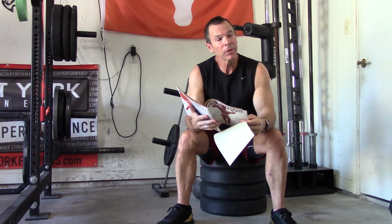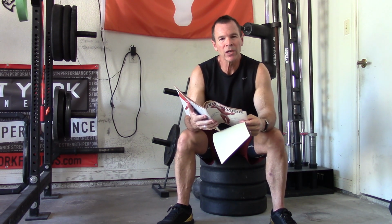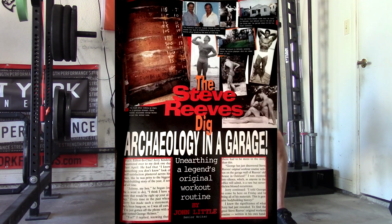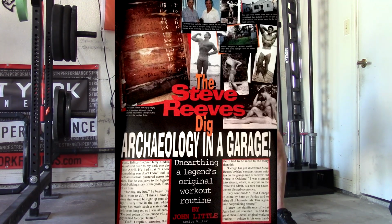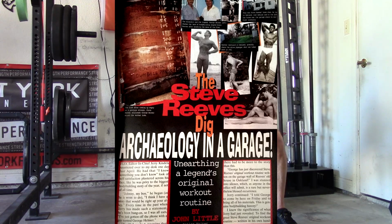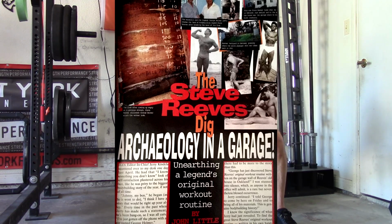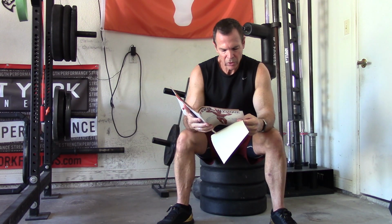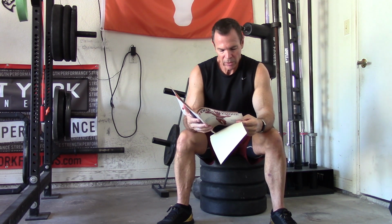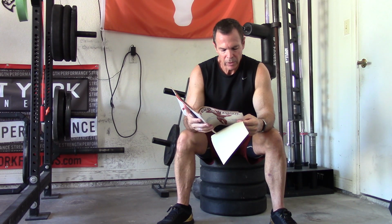And once again, not to get off topic too much, but George found out where Steve's childhood home was, and he got permission to excavate in the garage. The walls were made of wood, and George was able to cut out that section of Steve's first workout. One of the exercises is called bench curl. And you know, we call things by different names now. You have bench press, you have barbell curl, easy bar curl, you have lying triceps extensions.